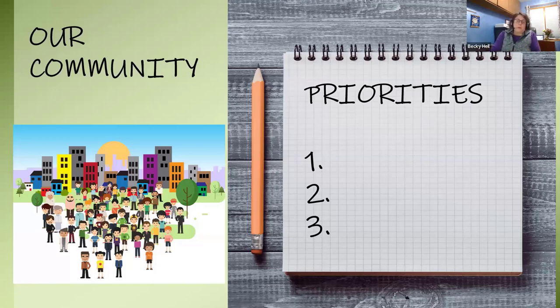The last one, I think one of the most important ones, is to think about what are your community's expectations regarding the library? What role does the library play in the community? And what role should the library play in your community?